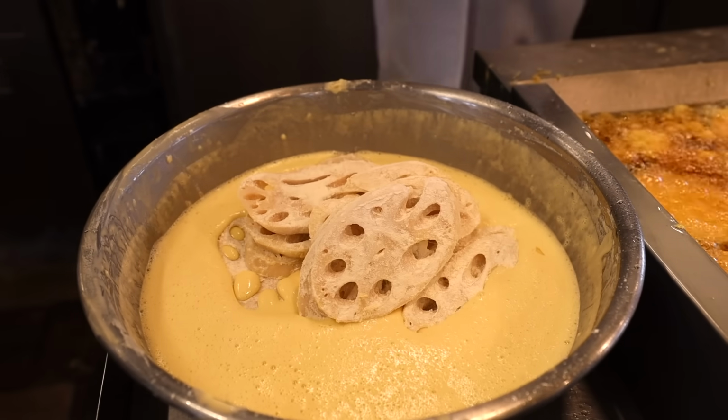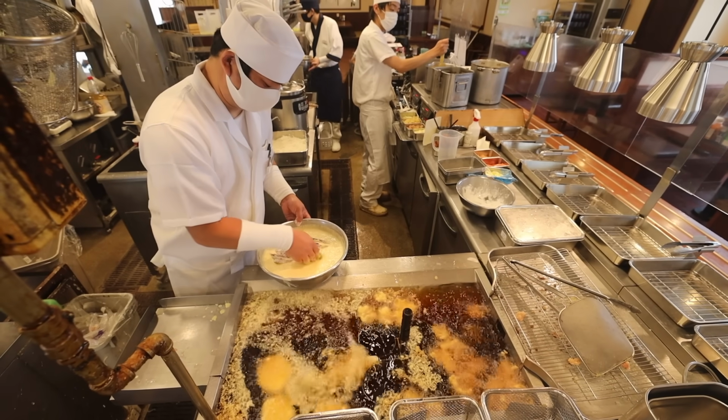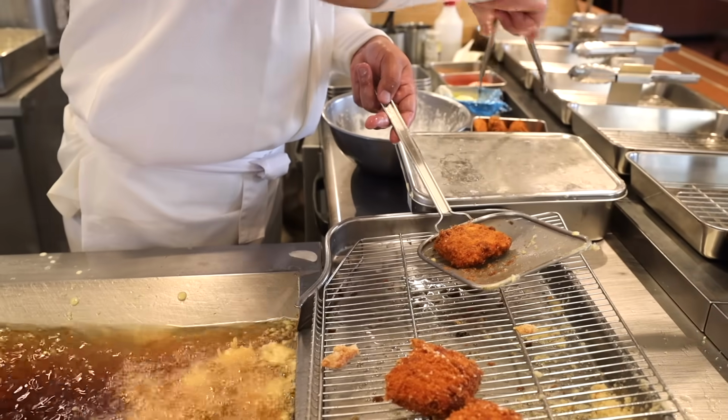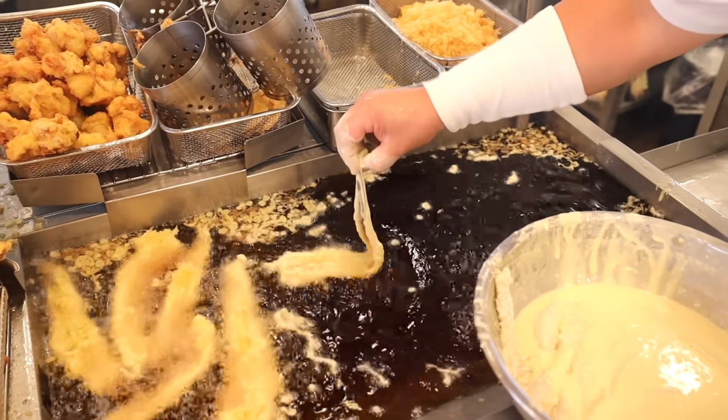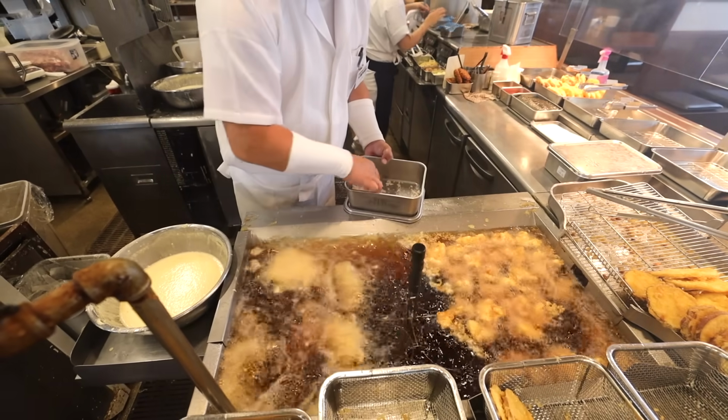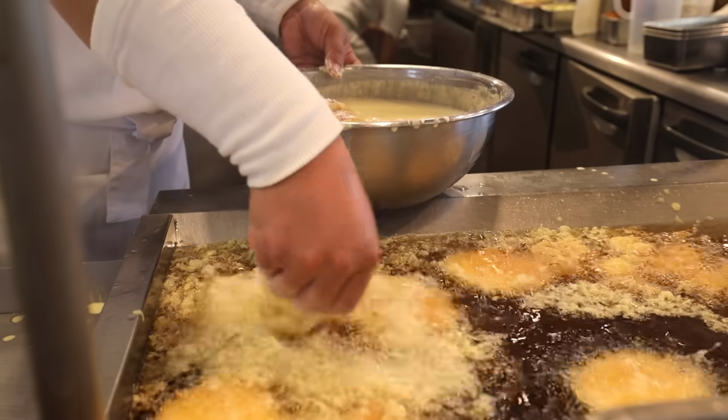This shop offers 8 basic tempura items like vegetable kakiage, squid, and sweet potato. And then on top of that, 3 to 5 seasonal items, all freshly fried throughout the day and always ready to go before the store opens. This just looks so good. Let's have a moment of silence and enjoy this fried loveliness.